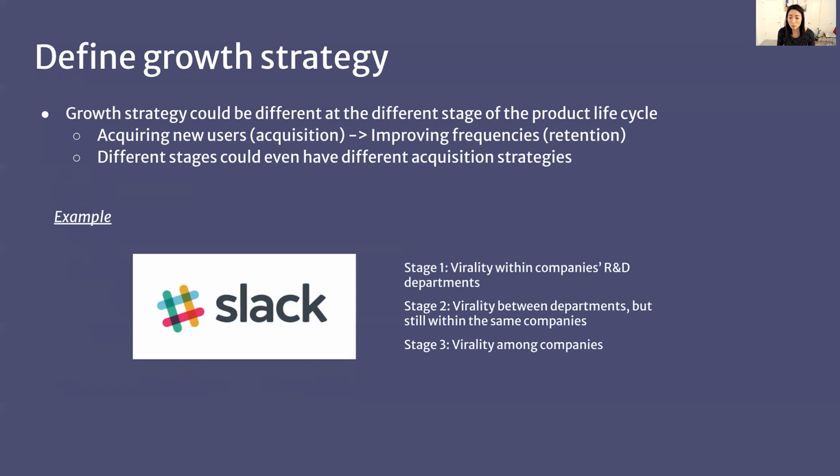And then once you actually have a lot of people on Slack, let's say as a salesperson, if your client is working on Slack, you probably also want to communicate with your clients, and you probably also want to sign up on Slack as well, right? And then at a later stage, Slack focuses on the variety among companies and uses that as a way to grow more and more audiences and grow their customer base.